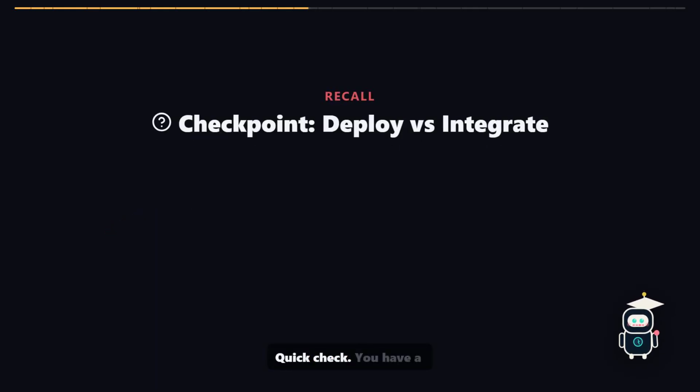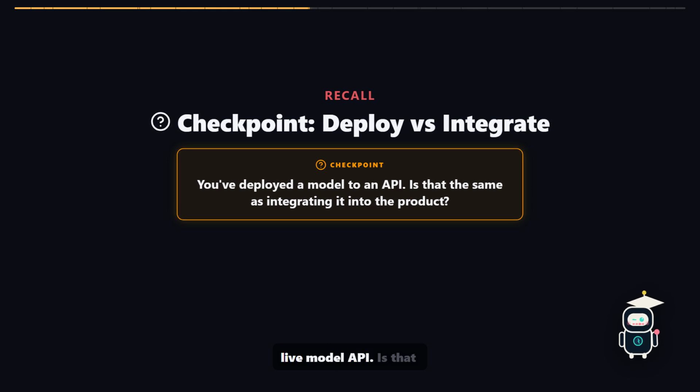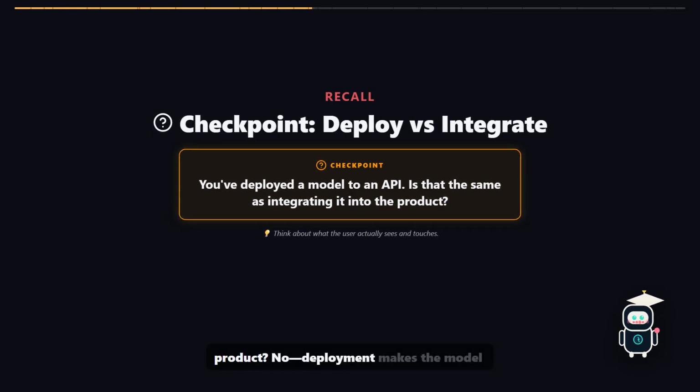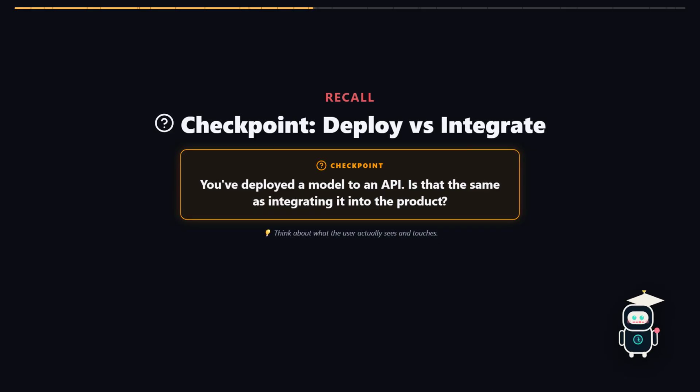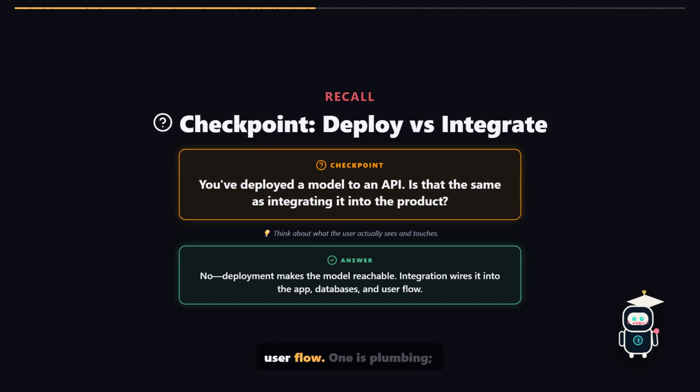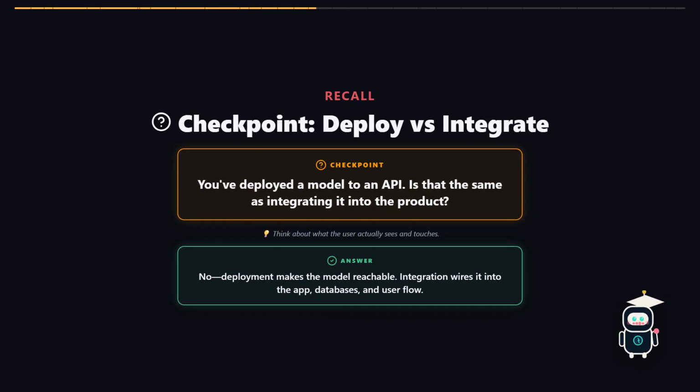Quick check. You have a live model API. Is that the same as the AI feature being integrated into your product? No. Deployment makes the model reachable. Integration wires it into the actual app, databases, and user flow. One is plumbing, the other is the user experience.